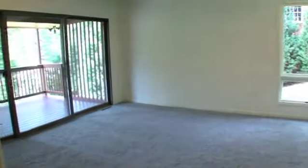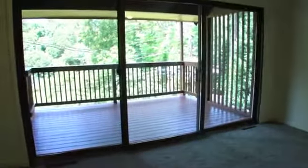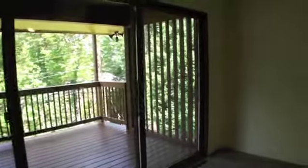The wonderful master suite gives you the feeling of your own personal spa. It consists of a wall of glass doors leading to your own private deck, where you can sit, relax, read, and look into the treetops.